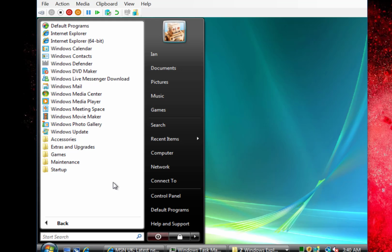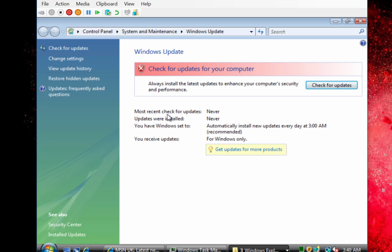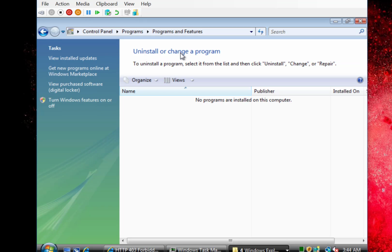And of course, I mentioned at the beginning the Windows Update built into the operating system. I think I need to set my date and time correctly for this to work. I'm not going to actually check for updates now, because there's probably a lot for a basic Windows Vista system from 2007. It has the removed programs and this new look as well, which included that you could view the updates in here. Obviously it's not going to find any because I haven't done any updates.